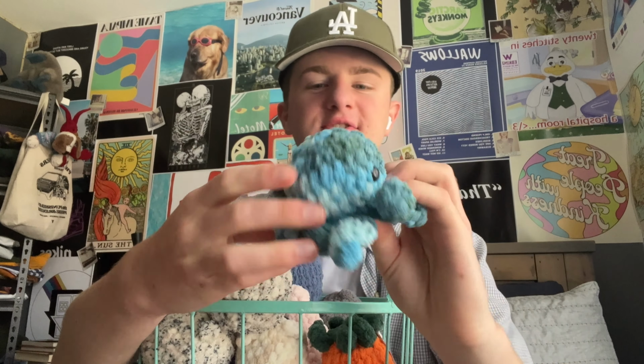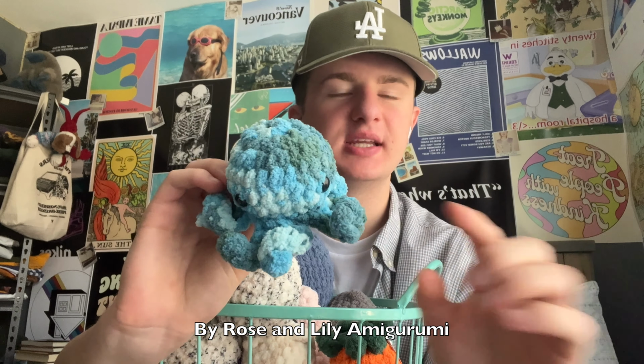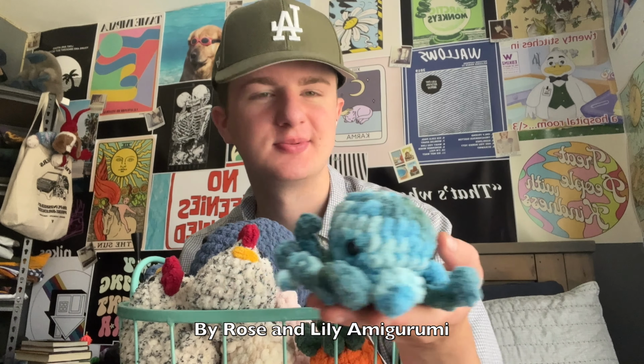Anyways, that's it for bin number one, and now we are on to our other big bag. I knew there was another one in here. Anyways, technical difficulties, as in I ran out of storage, but we're back. Starting strong, we have this little octopus. I love that this one has little tentacles on it because the ones I used to make were just double crochet bumps, and I think the tentacles just really add to it.